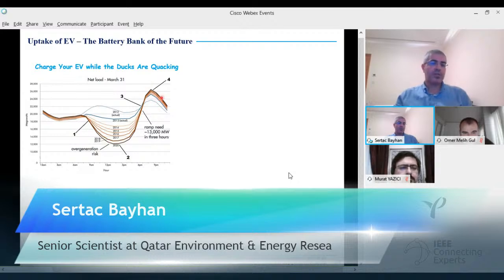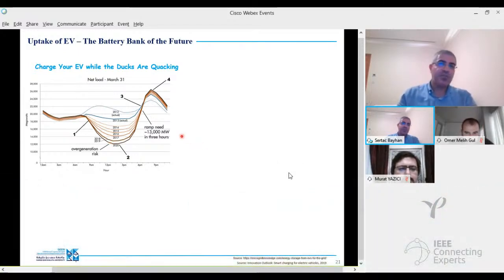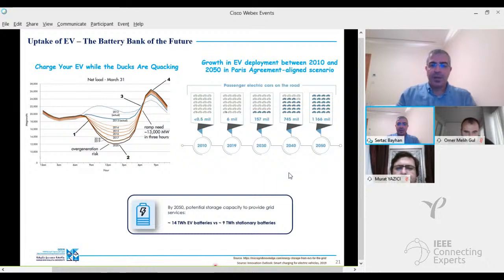So storing electricity for later use can help significantly to fill the belly. And as I told you, at other times, during the night for example, if the generation is not enough, we can support the grid with the energy stored in this part. And it is clear that energy storage systems help with the integration of renewables.